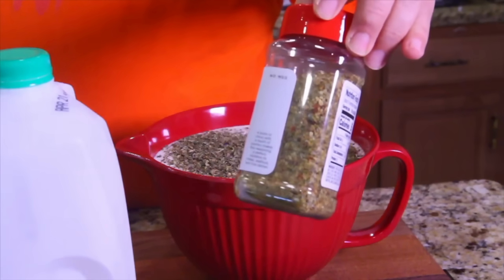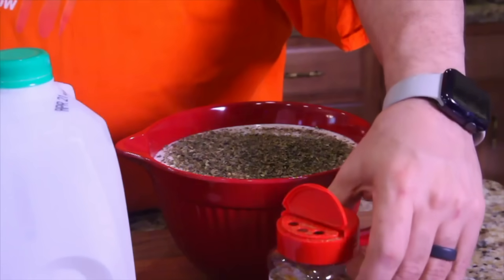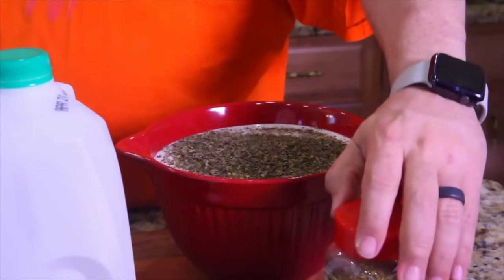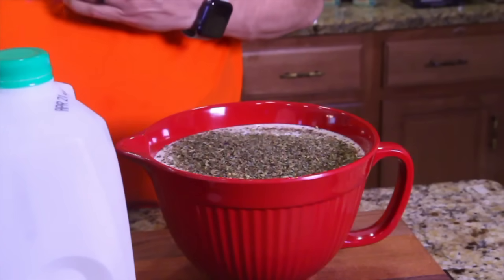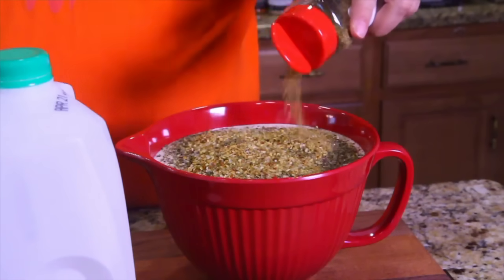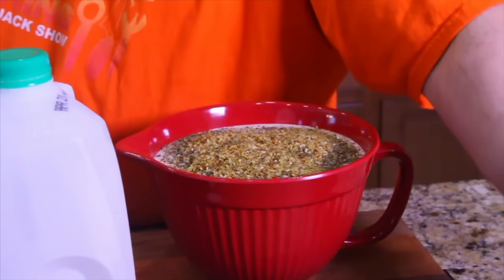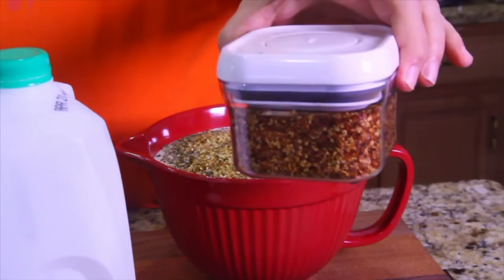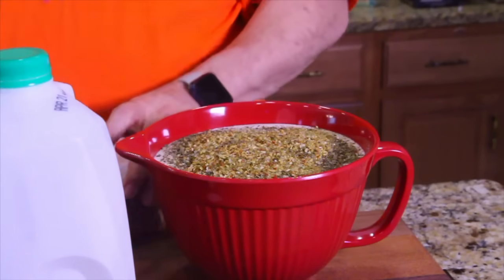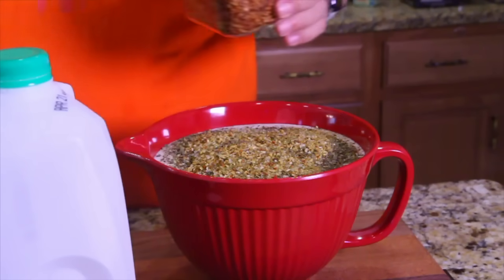You can go to Sam's and look for it. But I'm thinking we need this. Not sure why. So we will put cilantro lime seasoning in here. There we go, put a lot in. The heavier the better. Okay, and this is exactly what it looks like. Red pepper flakes. Gotta have some heat. Love the heat. So we'll put that in here.